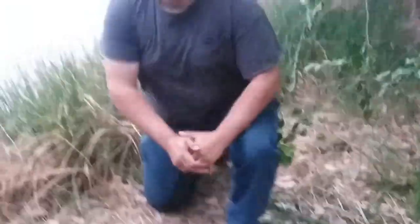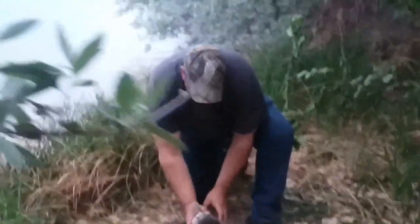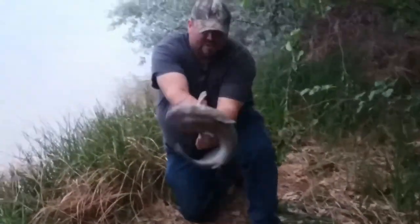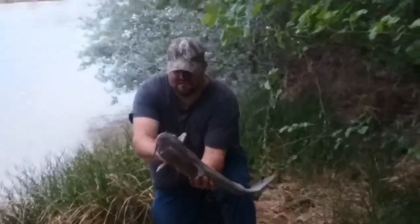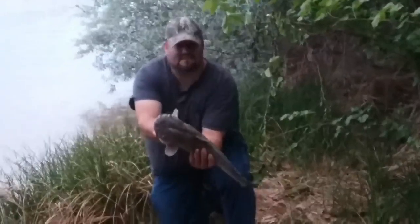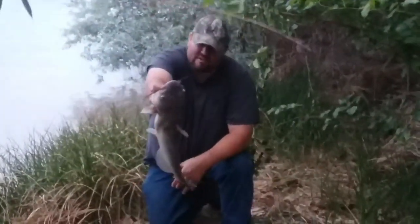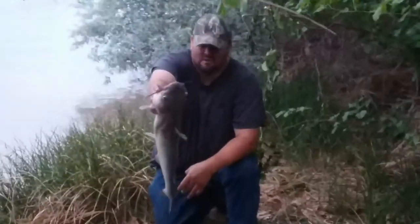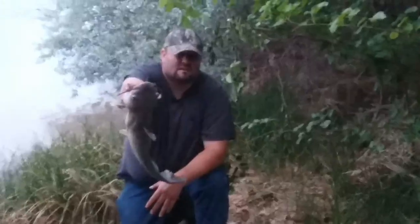Well, folks, me again, Luke Grostedt with Up in the Hills Production. We've just landed a pretty good fish here. This fish right here is insanely powerful. These things will break your rod and rig if you are not ready for them. This fish probably weighs around 7 pounds, maybe 8 pounds.